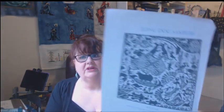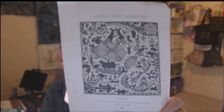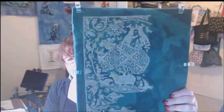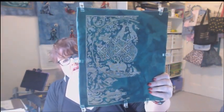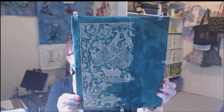The next whip I worked on was from Long Dog Samplers Anzac. Again, a beautiful, beautiful whip pattern. This time I managed to find a bottom corner. Again, hope that's coming out green. It is very dark green.